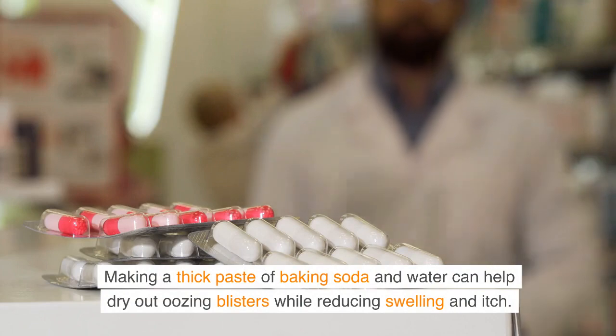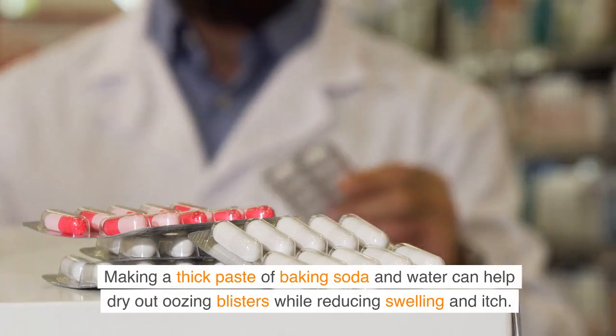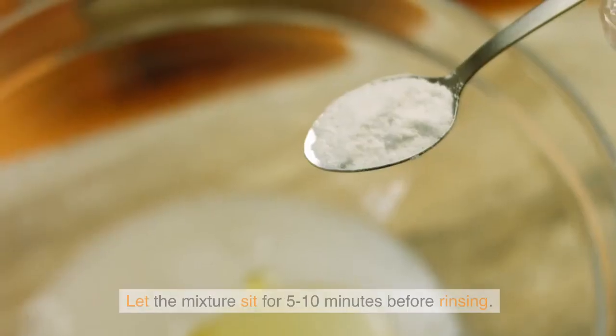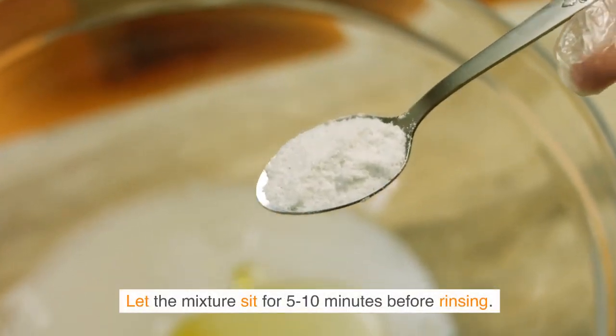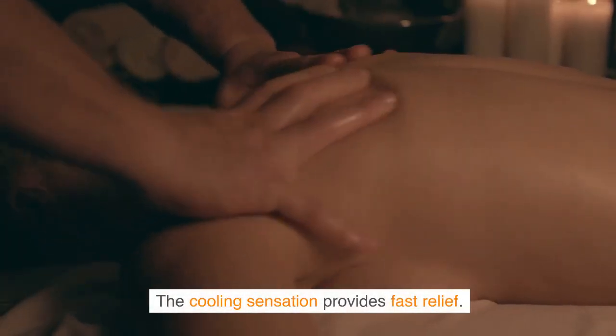Making a thick paste of baking soda and water can help dry out oozing blisters while reducing swelling and itch. Let the mixture sit for 5 to 10 minutes before rinsing. The cooling sensation provides fast relief.